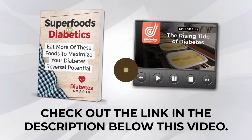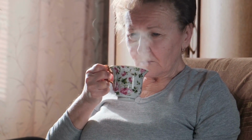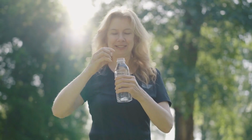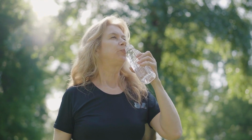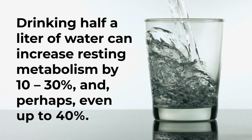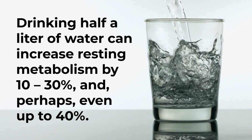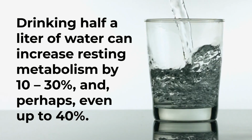Okay, we're ready to dive into number 4, water. While drinking hot water specifically infused with ginger can boost your metabolism, keeping yourself hydrated throughout the day also provides an additional metabolic boost. Research has shown that drinking half a liter of water can increase resting metabolism by 10 to 30%, and perhaps even up to 40%.